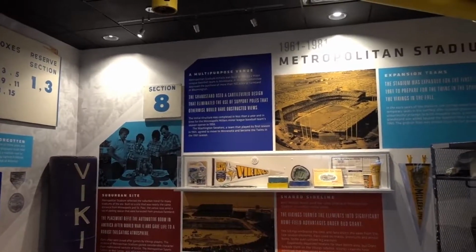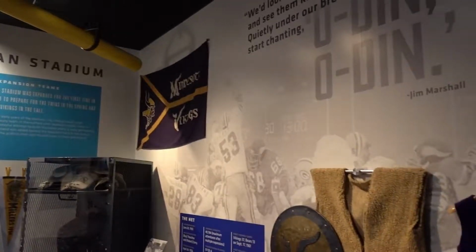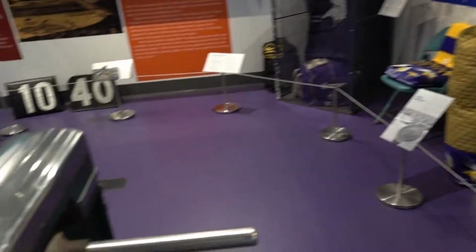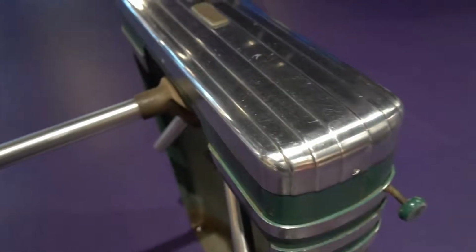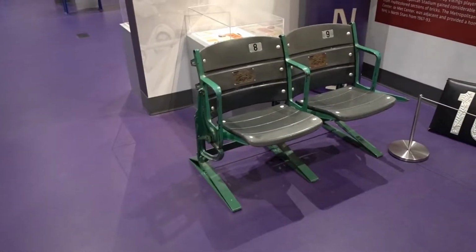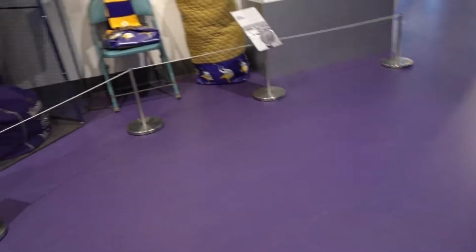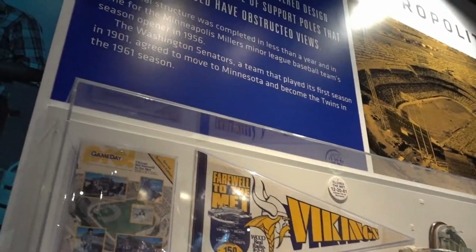And look, they've got an area devoted to an era gone by, from before I even moved to Minnesota, from when they were in the old Met Stadium. And they have a real turnstile from that stadium that you can walk right through. And even a couple of seats where you can take a seat. If you were in the old Met Stadium, you can just sit down and chill out and pretend you have gone back in time.